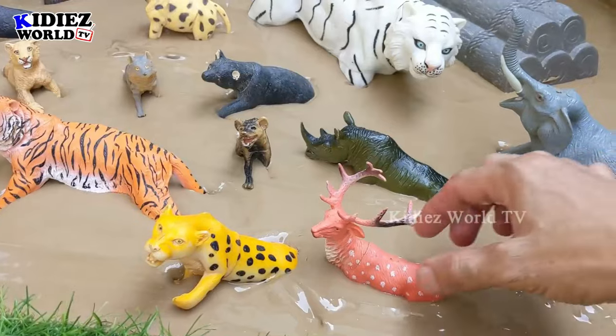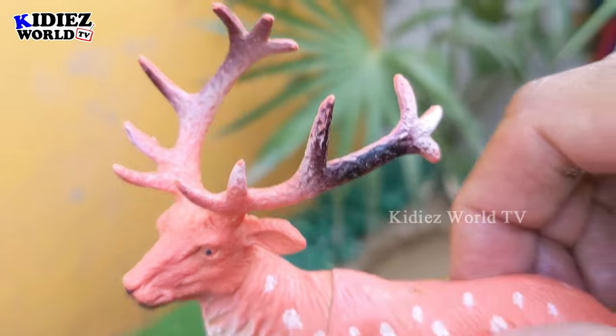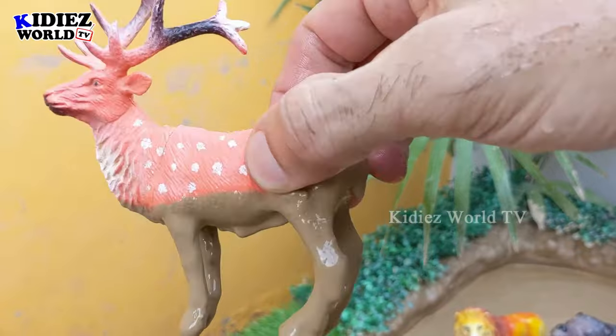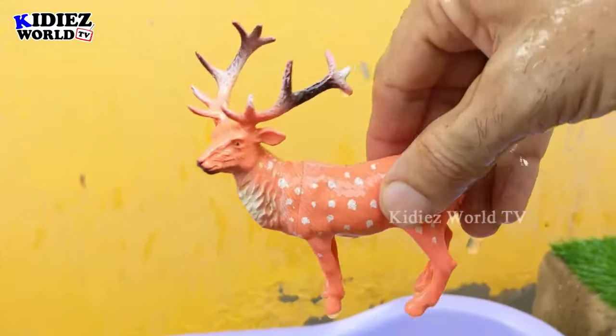And the next jungle animal, we have a very beautiful reindeer. Just look at the horns on his head. He has a lot of horns on his head. And that's a herbivore animal, reindeer. It's very, very muddy now. Let's wash him. Here we go. Reindeer.